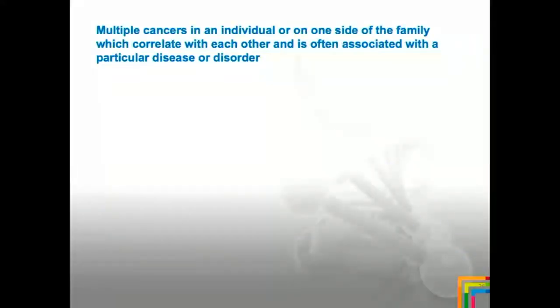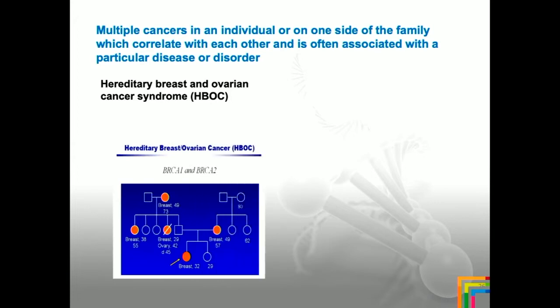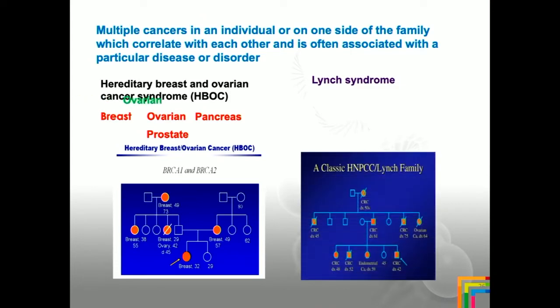So multiple cancers in an individual or on one side of the family that correlate with each other. This is essentially what I'm talking about, hereditary breast and ovarian cancer syndrome, which means that you have this in your personal history or your family history: breast, ovarian cancer, pancreatic or prostate. But there's also other groupings, for example, Lynch syndrome, which puts you at a higher risk for developing colorectal cancers, ovarian cancer, uterine cancer. So that's why we're looking at that, and these are just examples of a family that would signal either one of these syndromes.